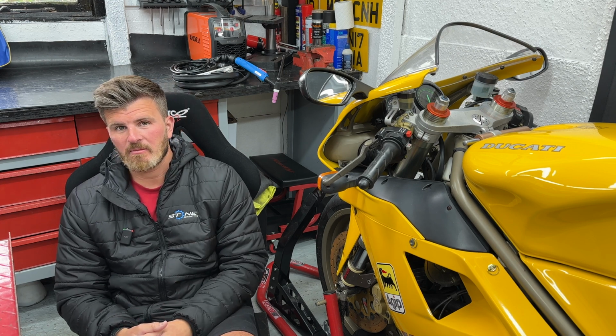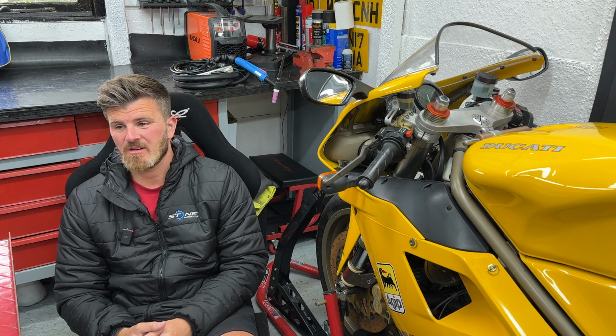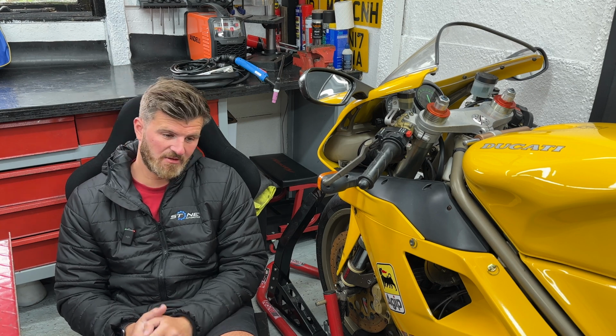Luckily, I'd brought a jump pack with me, so I managed to get it on the jump pack, fired it on the button. I thought, yeah, do you know what? Let's just put it in the van and be done with it. The sale's complete, it has got the Akrapovic exhaust.